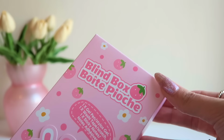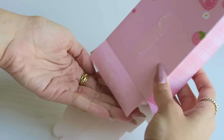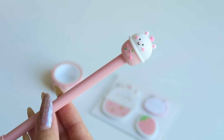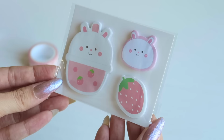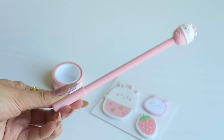Actually, in one of my other Miniso hauls, I got this little bubble tea design in a notebook. So to match the notebook, I wanted to get some stationery items to go with it. And it says that this package comes with 1 gel pen, 1 washi tape, and 1 pack of sticky notes. So I'm super excited to open this up on camera with you guys because I have no idea what the design looks like, but just from the packaging alone, I can tell it's gonna be adorable. And this blind box was $3.99.